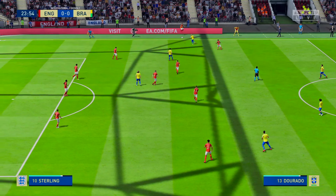Sterling. And that's a turnover to the opposition. Now, Roberto Dourado. Here's Everton Andrao. Now it goes into the wider areas where they've got a winger waiting. Well, this will be interesting. Changes now for both teams. Rice. I see a substitute coming on for the away team here. Spotted that well and intercepted.